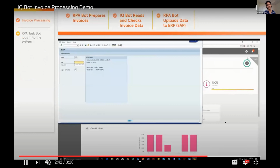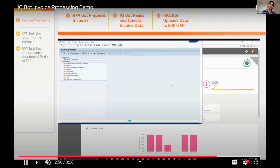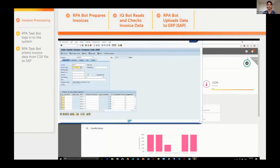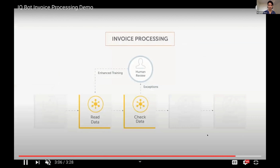And another ability that it has is it is now connecting into an SAP and just filling in all of the extracted information from the CSV file into processing this particular invoice. Now, all of this is done behind the scenes, and the human in the loop comes in when there is an exception that needs to be corrected. So once all of this is prepared, as you can see, the data is read, and now it's time to check the data to make sure that there aren't any exceptions.